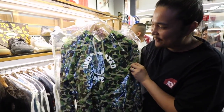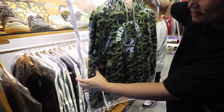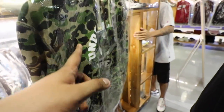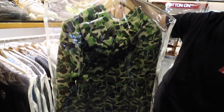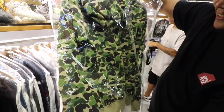Guys, it's another collab from Undefeated and BAPE. So yeah, you can see the BAPE print and the Undefeated logo. Yes. So this one sells for 30. How? Only 23 pala. May discount tayo, 7,000. So yan, 23,000 pesos. Boom.